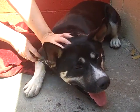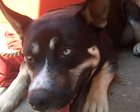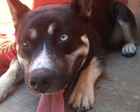We would love for you to meet him, and he is available at the Baldwin Park Shelter and ready to go home, right? Good boy. And what wouldn't you do for a Klondike? So come on down and meet him and take him home with you today, right? Good boy, what a good boy.